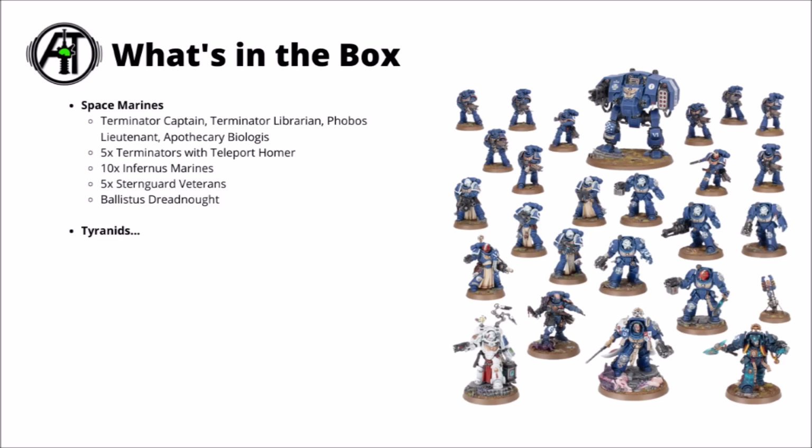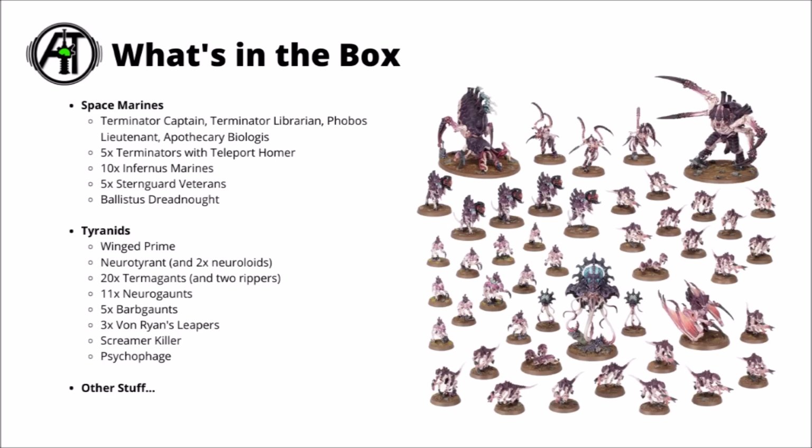I'm looking forward to painting up a bunch of these guys in red. I think the Terminators are the miniatures that I'm most looking forward to getting my hands on. So overall I think it's quite a big fun set of Space Marine reinforcements. Will be cool to try all of them out in game.